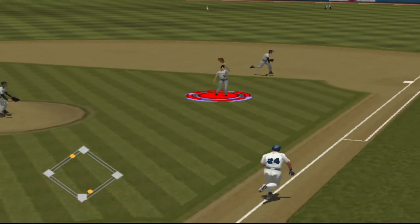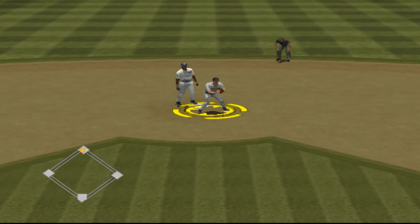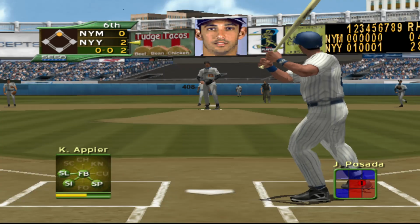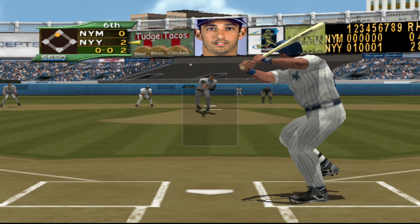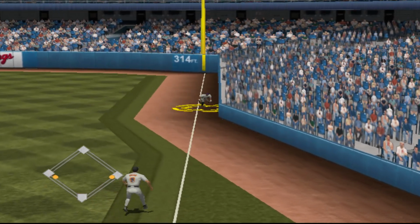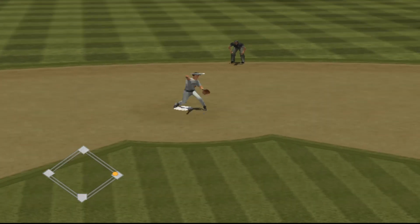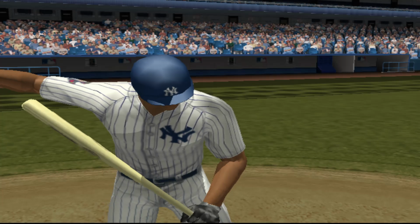A high pop-up in the infield. He makes the catch. There's the throw. Jorge Posada steps in. Nice shot, Posada! A grounder hit to first. The throw to second. The throw to first. It's a run-scoring single. Soriano will come to bat.